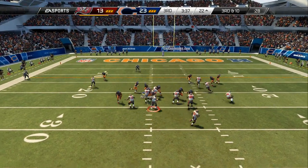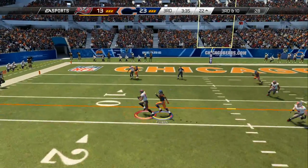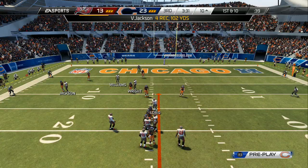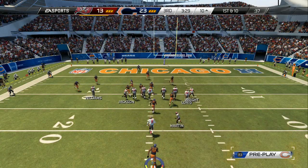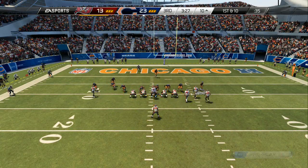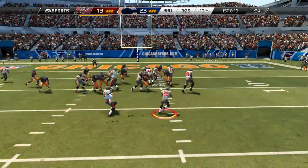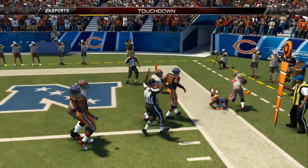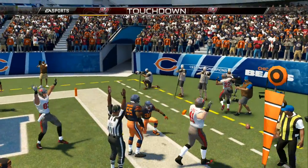Following that incompletion, it sets up third and 10. And he hauls it in. The Buccaneers get a first down. Anytime you get in the red zone, you want to punch it in there and get 7 points. They're being dominated today. They're down more than 7, but don't worry about it. Touchdown. That'll close the gap.